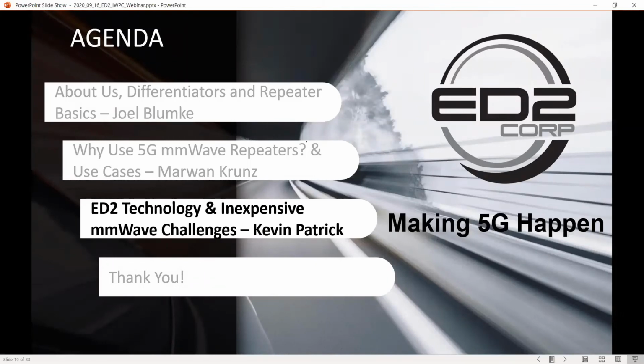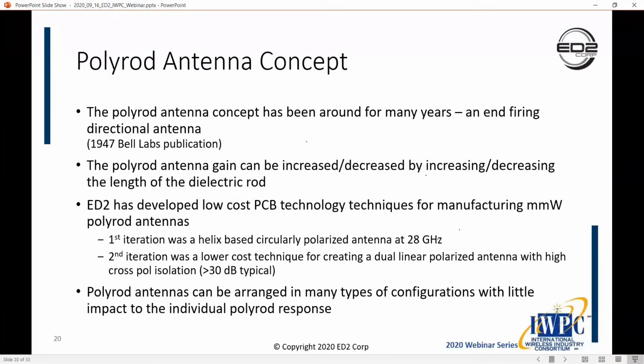Okay, I'm Kevin Patrick, and I'll be talking about some of the technology and innovations that we come up with for our repeaters. First of all is the type of antenna we're using. We don't use a phased array antenna like most of the technology companies are doing. We use basically a polyrod antenna. It's kind of like a dielectric waveguide antenna. It can be adjusted to have a wide beam or a narrow beam, so high gain, low gain. The concept was developed by Bell Laboratories way back in 1947, so it's not a new concept at all. It's just the technology we chose to go with for our particular repeater.